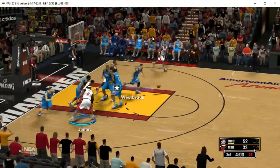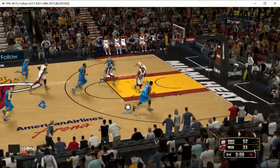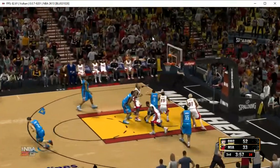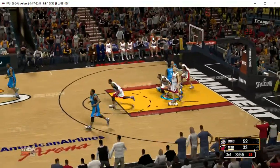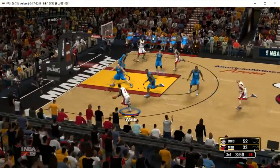Here's LeBron, and the rejection by Ibaka. Westbrook kicks to Durant. Over Wade. Miami grabs the miss. Bosh has got 4 rebounds now tonight.